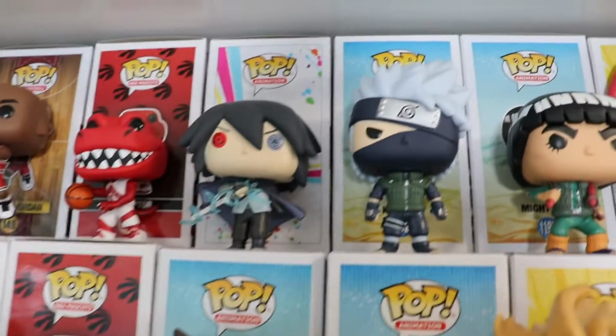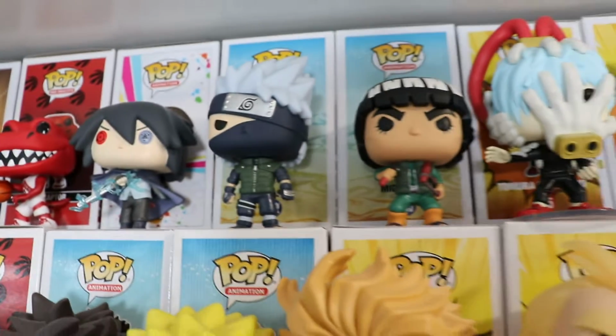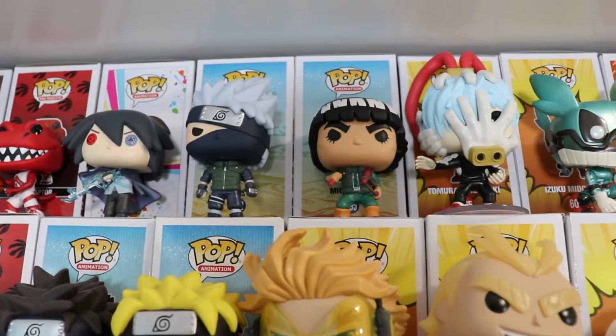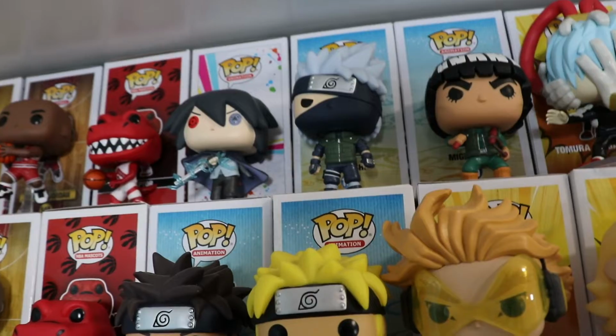Let's move on to Naruto. And here's my Naruto Funko Pops right here. Naruto is also one of those shows that I did watch for a very long time. It was actually my first anime, but I never continued to watch it and I never finished it just because, I don't know, it was really long. I said that it was really long, but I'm actually caught up to One Piece, so maybe I should watch Naruto. It looks pretty good.